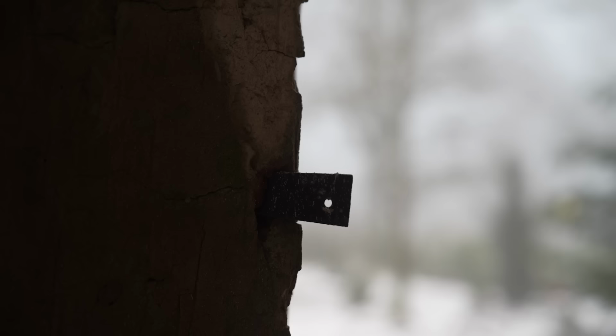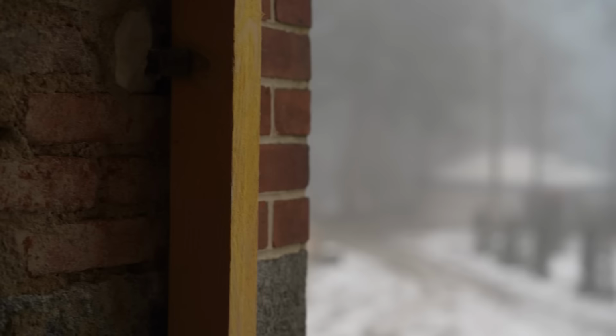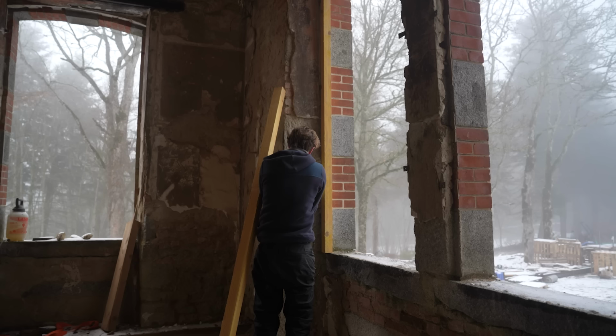Had an idea to use these little clips that are remnants from when the windows were here. They're mostly complete, they're all over the edge of the windows. Kind of wedge a bit of wood in the side using these fixings. Don't know if that's definitely gonna work, and I don't know if just tacking the plastic on is gonna be good enough, but I'll do a couple of testers and we'll see how they hold up.